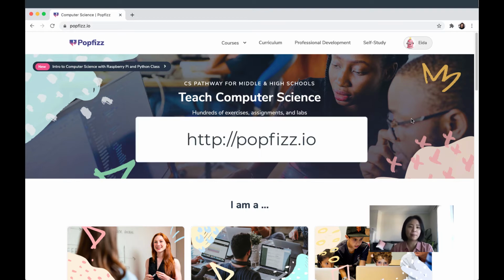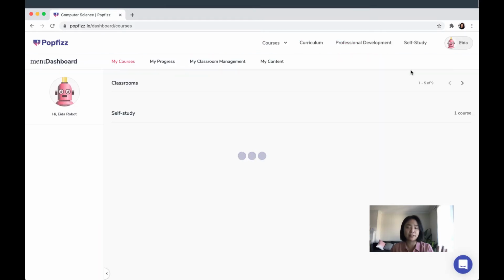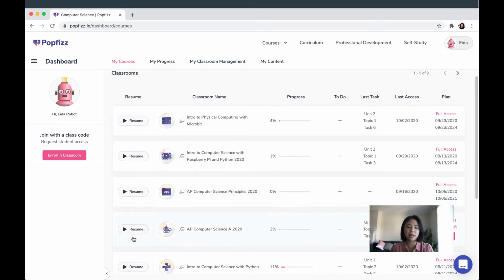So here I am at popfizz.io, IO as in input and output, and here is the home page. You can check out the curriculum and professional development offerings here. I am now going to go to the dashboard where I can see a list of all my courses. And from the list, I am going to select the AP Computer Science A course.